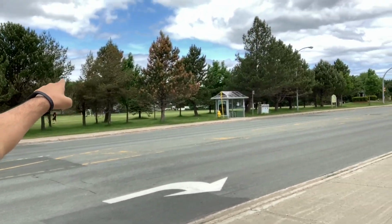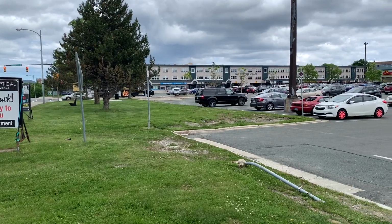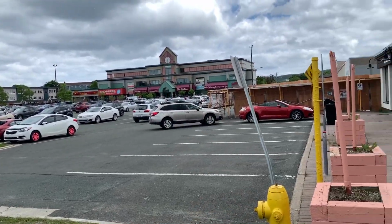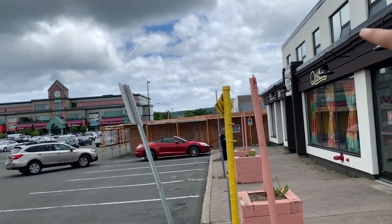And so let me show you the view here. It's just beautiful. This is Churchill Square, and this is Churchill Park here. This is just amazing, isn't it? That's the bus stop right there. Where am I pointing? There, right there's the bus stop. And we're going to go into Tim Hortons now. There's the bank here. This is the whole Churchill Square. And there's the bank here as well. The CIBC, Scotiabank is out there.